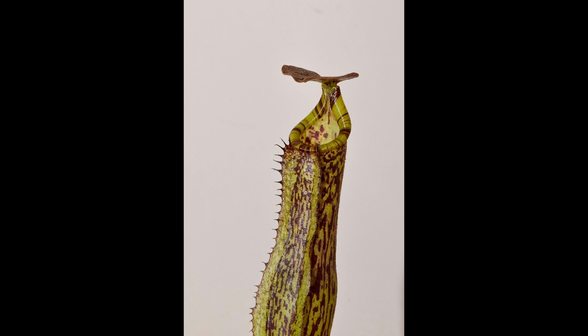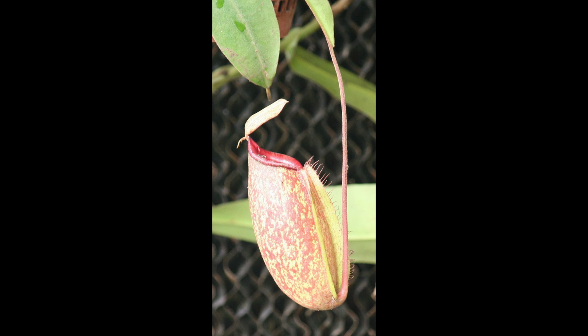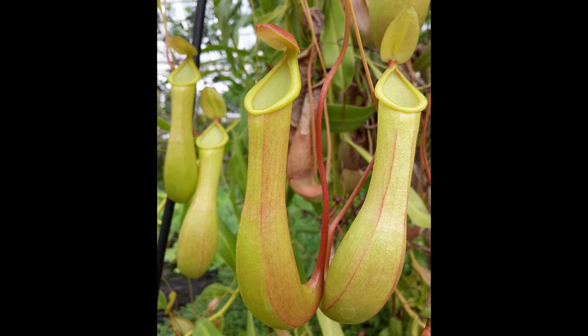The shape, color, and size of these pitchers vary dramatically. Some species produce tiny, bright red traps the size of a thimble. Others create enormous vessels so big that small frogs, lizards, and even mammals can fall inside.